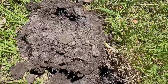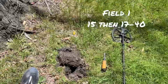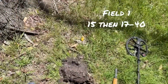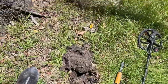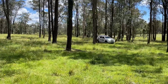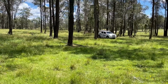So I've just decided I'm only digging on the Equinox 18 through to 40. Just digging up a whole lot of junk. I'll be back at this site many times, so I'll dig 15 and 18 through to 20, dig up a few coins today, a couple of other relics, and then there's a nice little campsite down the back that the landholder showed me, so I'll bring Karen and the Winnie B up and we'll camp on the river and go over this whole property.